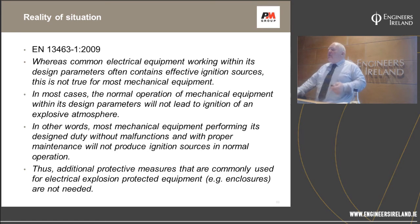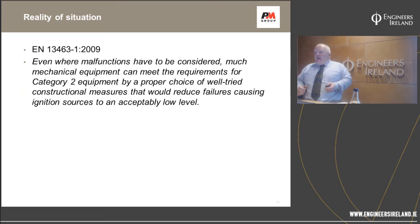Okay? So with electrical equipment, there are always present, active ignition sources. But with non-electrical equipment, generally speaking, the ignition sources are not there. So that's why we don't have to jump through so many hoops when it's non-electrical equipment. And even where malfunctions have to be considered, such as for Category 2 equipment, which is where you have to consider expected malfunctions, by just being a bit careful and attentive and making sure the bearings don't run too hot, etc., we can certify it. Okay?